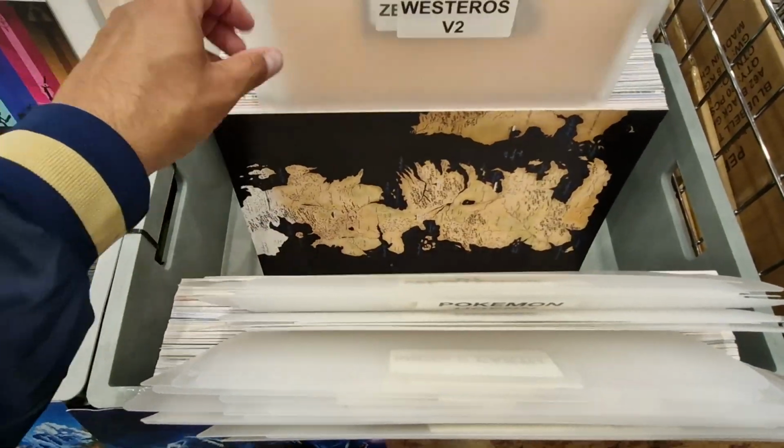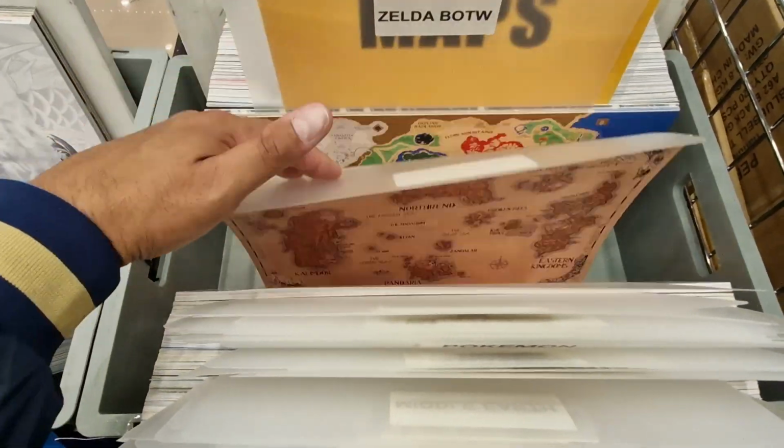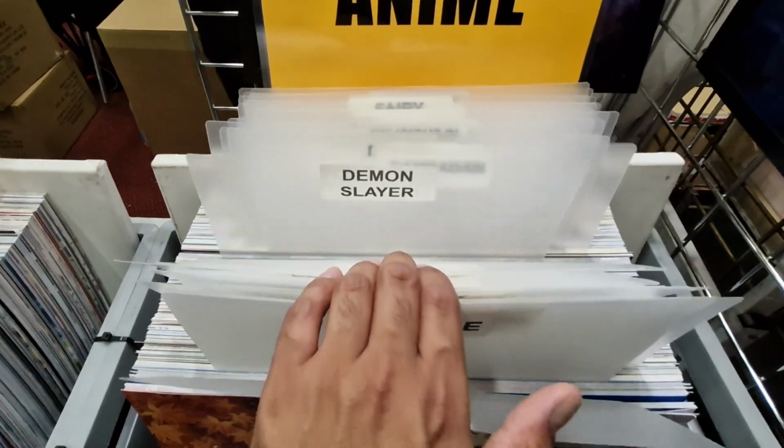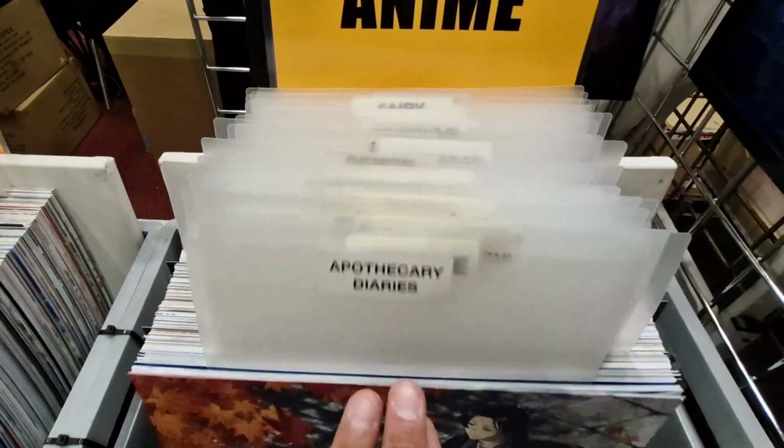I've talked about these guys before. It's only £5 for a print and £10 if you get it with a frame. I definitely recommend getting them in the frame. So if you see these guys, worth checking out.